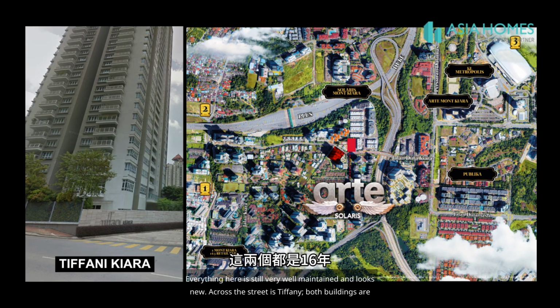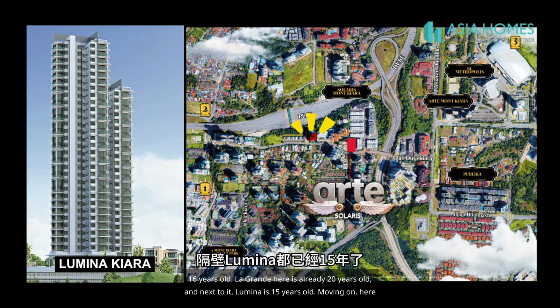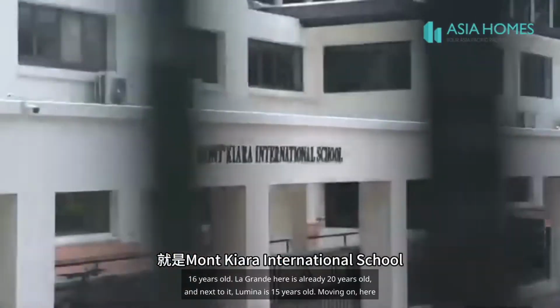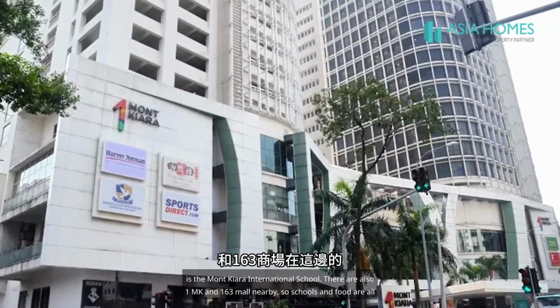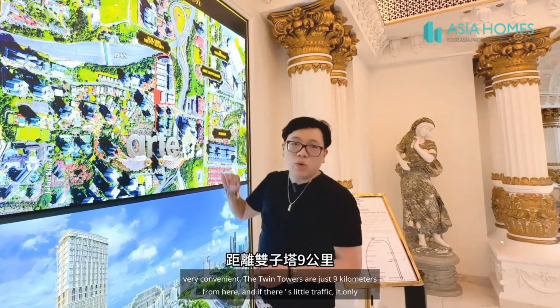Across the street is Tiffany. Both buildings are 16 years old. La Grande here is already 20 years old, and next to it, Lumina is 15 years old. Moving on, here is the Mont Kiara International School. There are also 1 MK and 163 mall nearby, so schools and food are all very convenient.